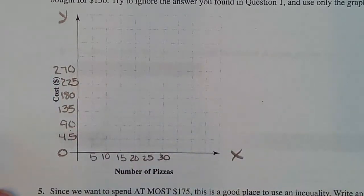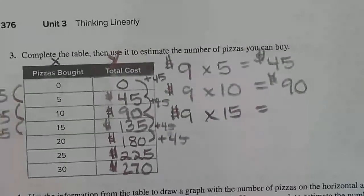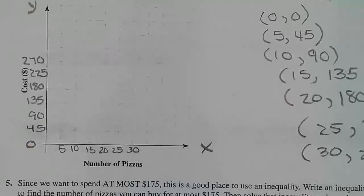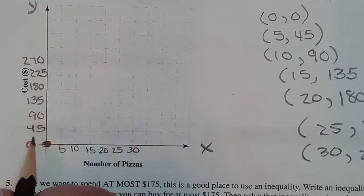Okay, when you go to plot the points, you're plotting ordered pairs that come from the table. Like, for instance, this first couple of numbers is 0, 0. The second pair would be 5, 45. I'll write all the pairs by the graph and then I'll slide up the graph again. Okay, so right from that table, I got all these pairs right here, and I'm just going to plot them. Okay, so you're plotting 0, 0, and you're going to go 5, 45.